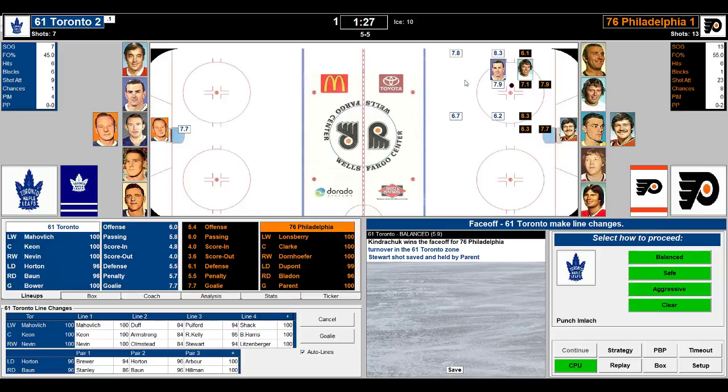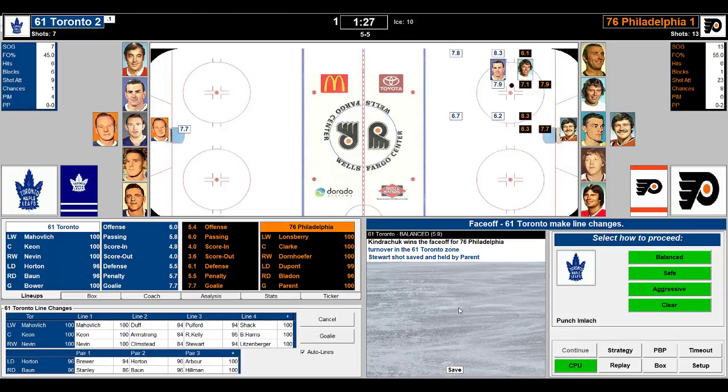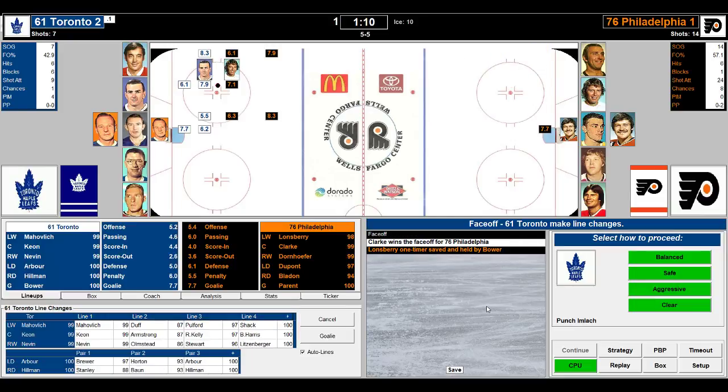2-1 Maple Leafs. Face off in the Flyers zone between Keane and the fully toothed Bobby Clark. And again, I'm pretty sure Bobby Clark did not have all of his teeth then. He had the hockey smile. They dropped the puck. Lonsberry one-timer, saved by Bauer. The Flyers quickly gained it, rushed down, put the shot on Bauer, but once again, none shall pass.